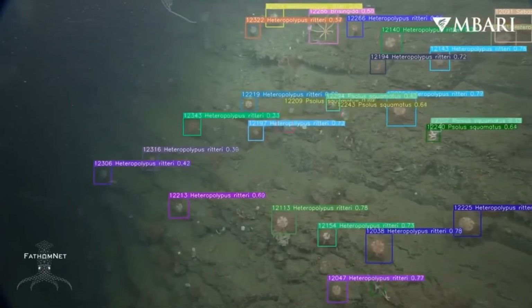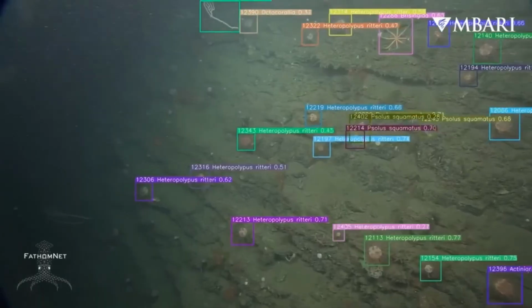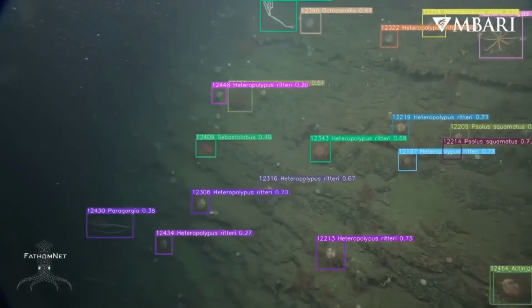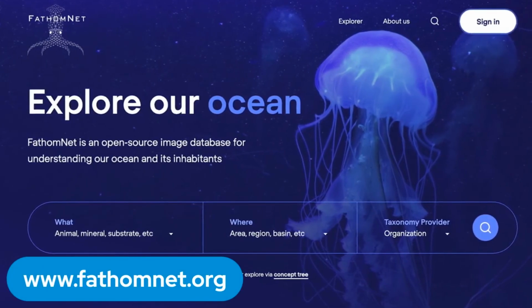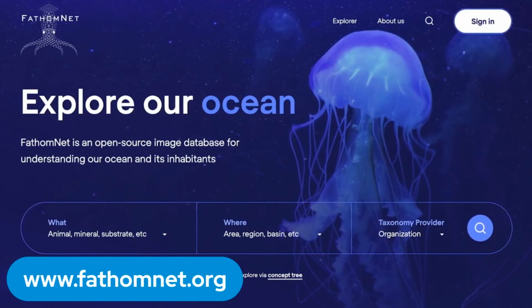And so it's hugely, hugely powerful in perhaps kickstarting annotation pipelines or processing of visual data, and being able to create and share this information with a broader community is really important because it's such a massive challenge that we have. Hundreds of thousands of hours of video data have been collected, and only a small fraction of it has actually been processed. And so we hope that FathomNet will enable that. And so you can check that out at fathomnet.org.